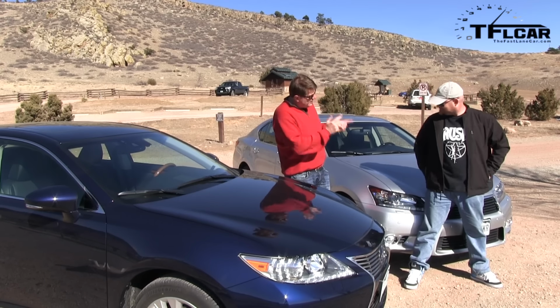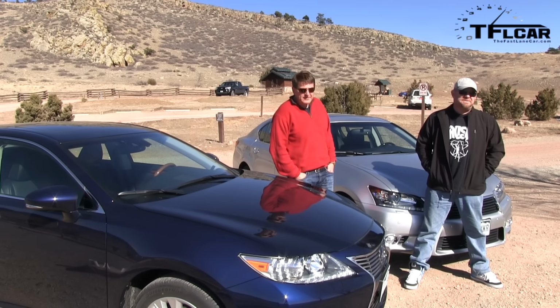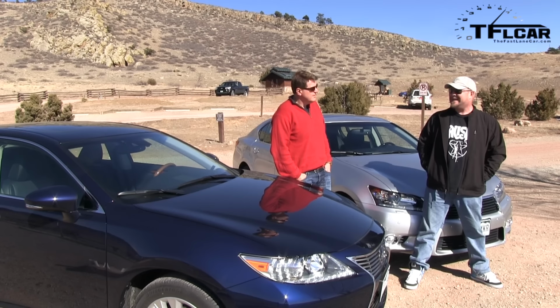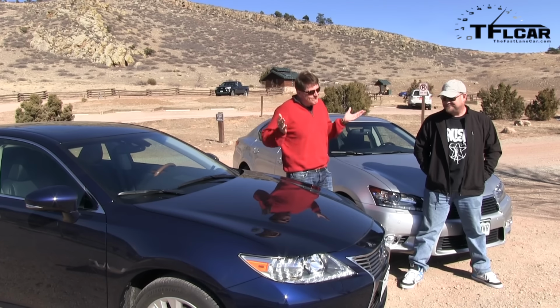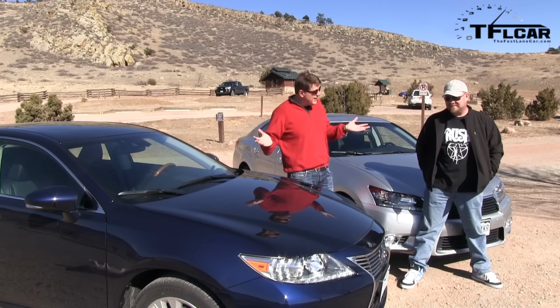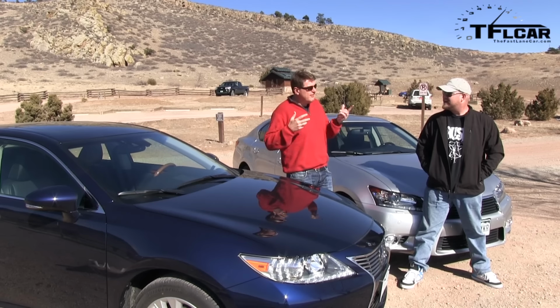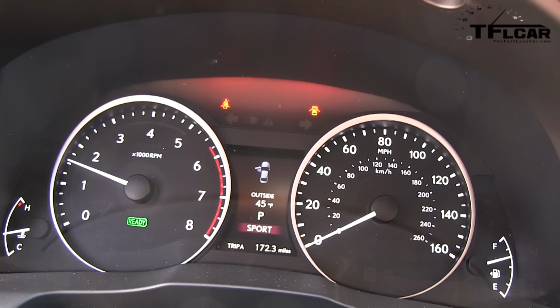Nathan, obviously your car competes with the BMW 5 Series. Oh yeah, it also competes with the Audi A6 and the Mercedes-Benz E-Class. Now this ES300 hybrid really competes with the Avalon hybrid, the Camry hybrid to a lesser extent, and maybe the 5 Series hybrid when BMW gets their act together and starts selling it.